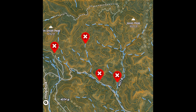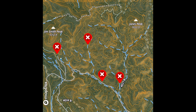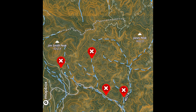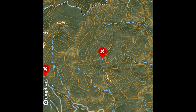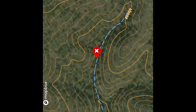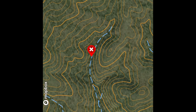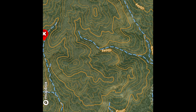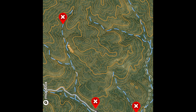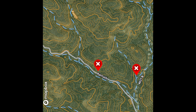In New Mexico 15, where I picked up that brown, first elk brown of the season, was right between Jim Smith Peak and Jones Peak. Right along these series of benches, right through here. The water, the spring, was right there in that little canyon. I have found sheds on these ridges also. And that's where I went. I parked right here, walked up the ridge, and then went to those benches.